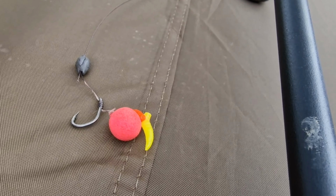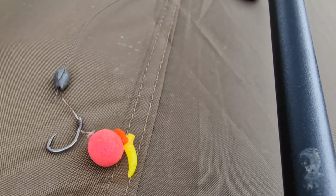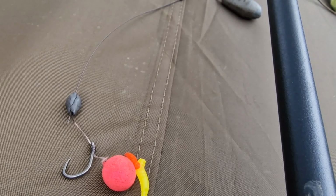And then we've got one of the cherry bonbon pop-ups with 2 pieces of fake maggot and a size 6 hook. Nice simple setup. What I'm going to do now is I'll put a bit of the particle over the top, and we'll take a look at that.